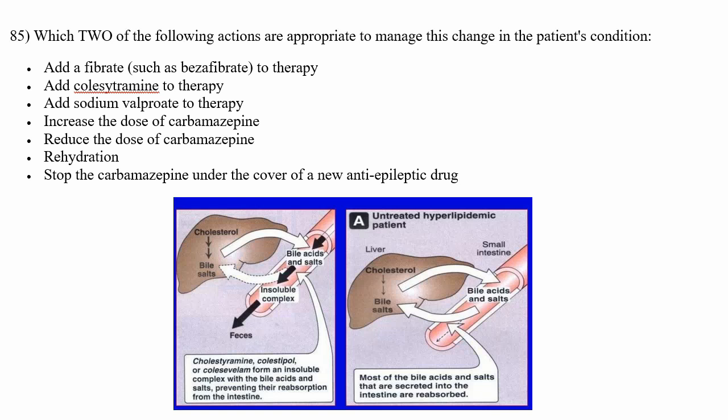It's typically used to treat hyperlipidemia, so it's not the first line agent we would go for, because instead what we would go for is to add a cholestyramine therapy to the mix. So cholestyramine is what's known as a bile acid sequestrant. And what it does, it binds to bile acids in the intestine, and by doing so, it prevents the reabsorption of those bile acids into the body and promotes their excretion.